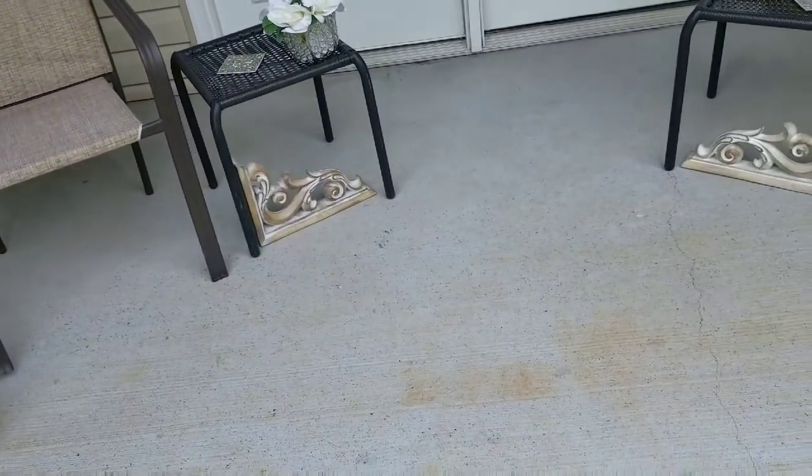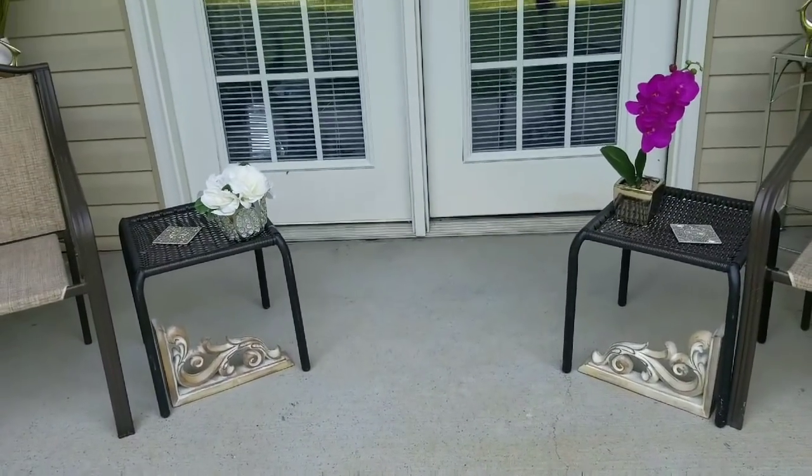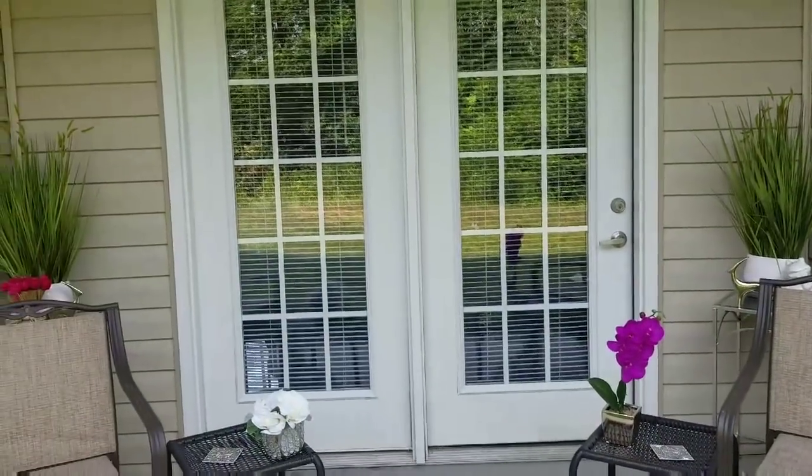Oh, and I'm probably going to find a little outdoor rug to put right there as well. But I'll give you the update when it comes. Okay, back to the inside.